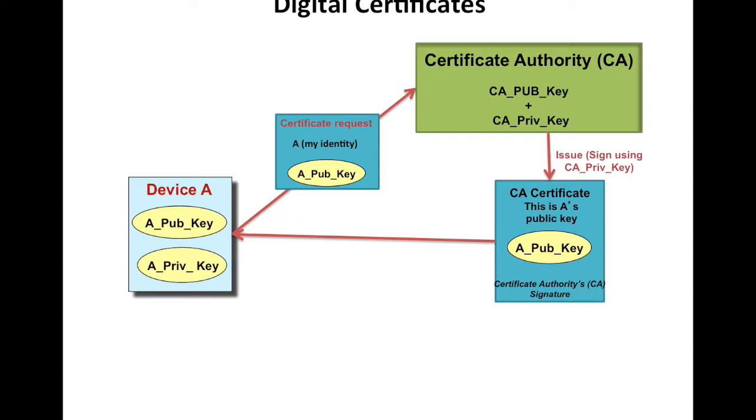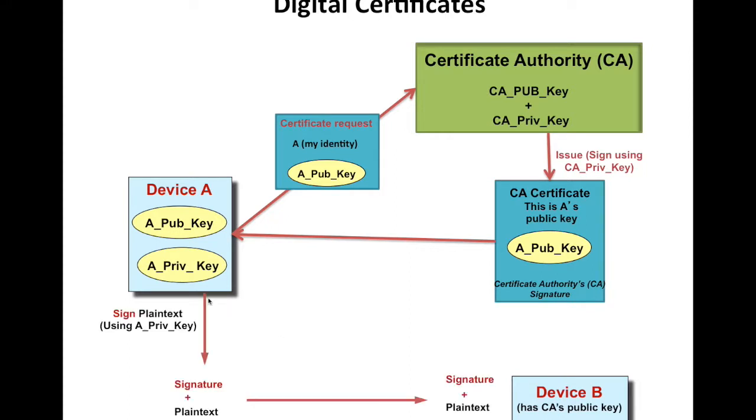So now that A has its own certificate, let's look at how a secure and authenticated communication can happen between device A and device B. So if device A wants to send signed data to device B, it can take the plain text, sign it using its private key, and send this signature plus the plain text to device B.